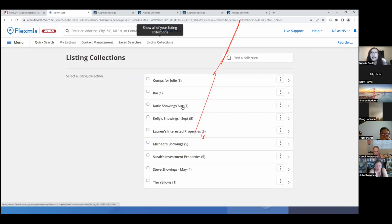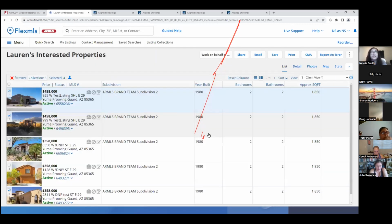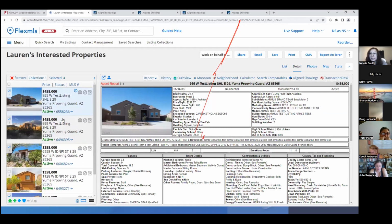Maybe I have this collection where I just happen to save a couple of properties that my client was interested in. And so this is the big difference that's going to happen, just kind of a temporary thing. We know it's not the most fun for now, but just as temporary, keep in mind that maybe out of these 5 listings, one of these listing agents said, well, I still want to use ShowingTime. So just keep that in mind.